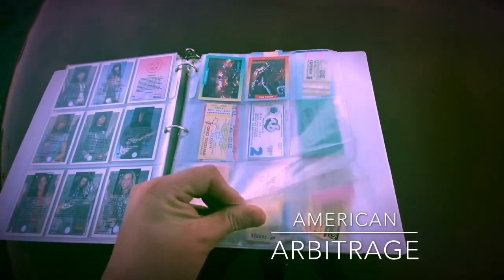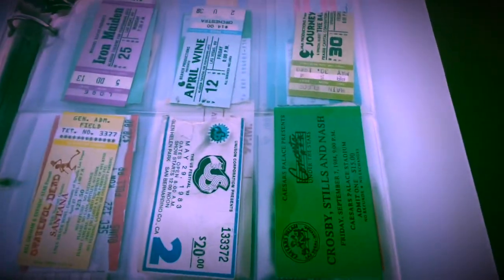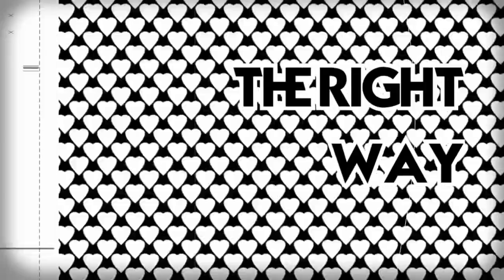But in the back is where the money is. You see that? All of these vintage tickets. We have Grateful Dead. This is all 80s. Journey from 1980. Guns N' Roses. Sell the right item the right way.